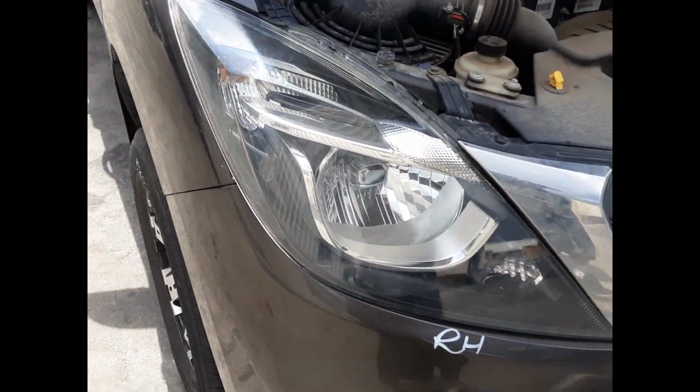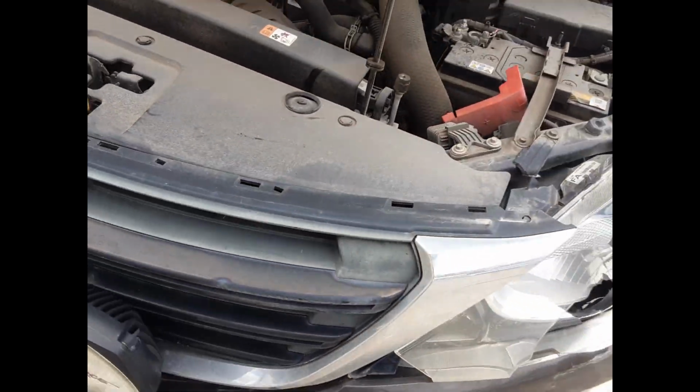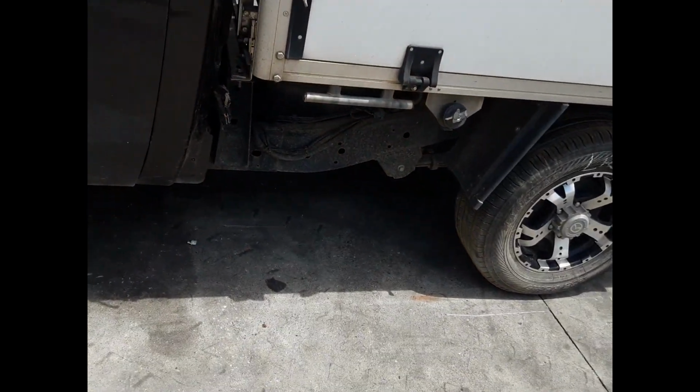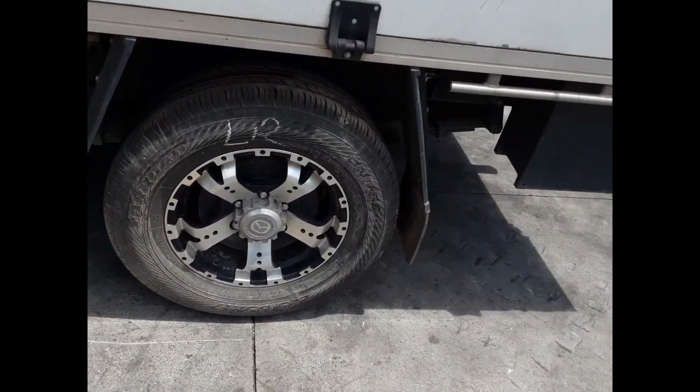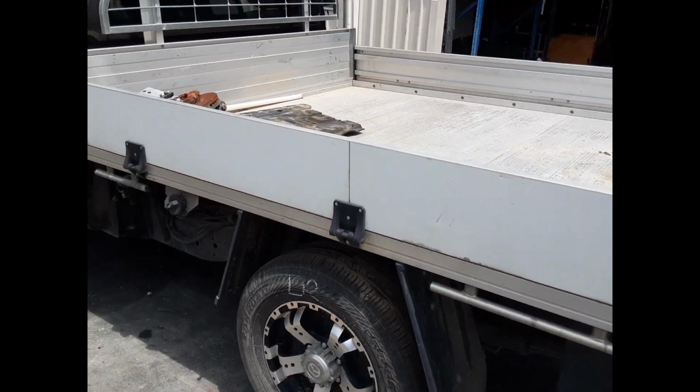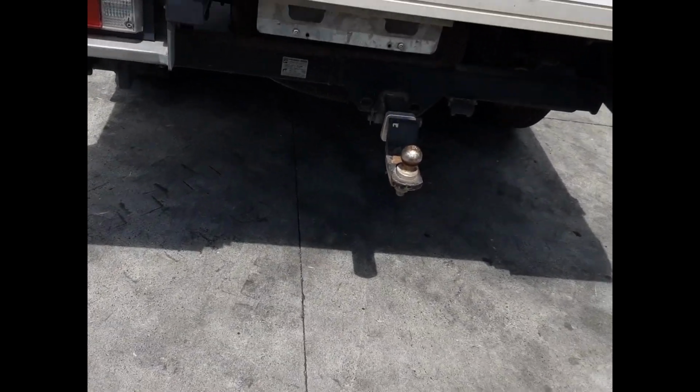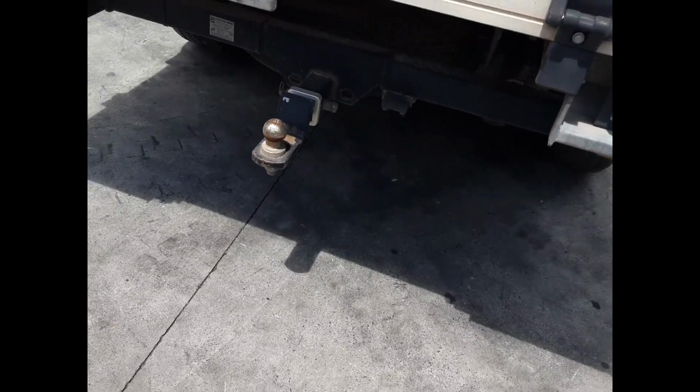We have the right hand headlight, left power door mirror in black, left rear 17-inch factory alloy mag with a good tyre, factory fitted alloy tray with all bolts and brackets, aftermarket Hayman Reese tow bar supplied with all bolts, brackets, loom and module.